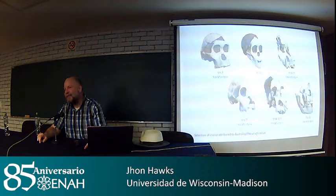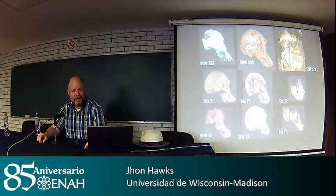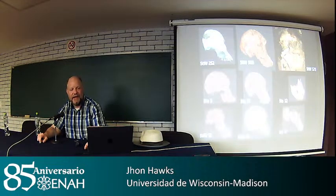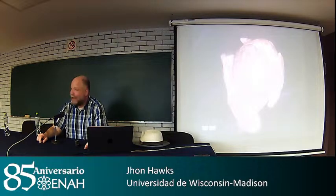But we today have a big, big record of fossils from Sterkfontein. And I just want to show you that we have a lot of them. There's a lot of crania from Sterkfontein. Here's nine of them from the side. This is TM-1511. It's a terrible, terrible endocast, plus parts of a very distorted skull. Some of them are not in great shape. Some of them are in amazing shape.